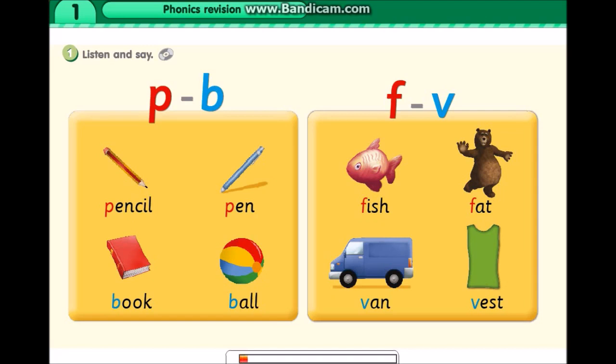Module 1. Phonics revision. 1. Listen and say. P. Pencil. Pen. Book. Ball. F. V. Fish. Fat. Van. Vest.